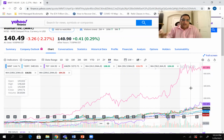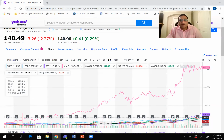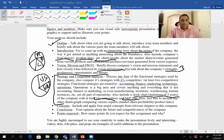Okay. And look at these ups and downs. If you find anything that is interesting, you could even comment on what happened over here for this to skyrocket. Okay. And so just take the 5-year chart, make sure you compare it with 2 competitors and either S&P or NASDAQ. Feel free to use other charts and graphs and figures to make your point. If you're saying that your company is doing well in such and such field, or this is the strategy that is working for it, then if you have charts and graphs to support it, that would be great.